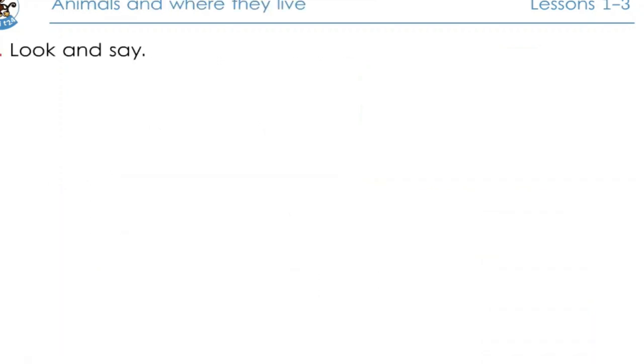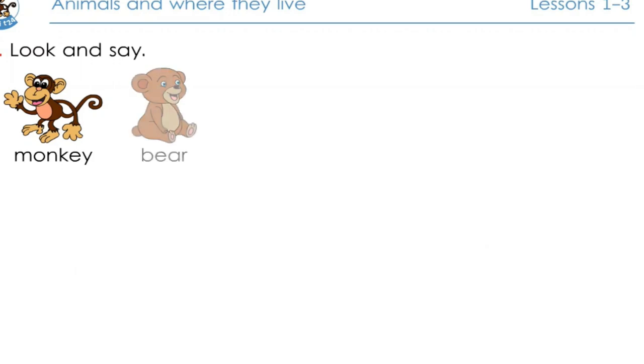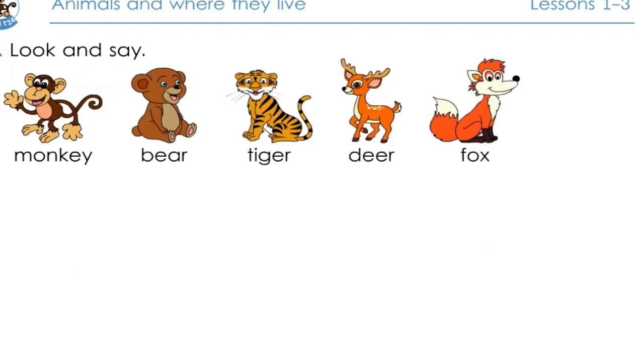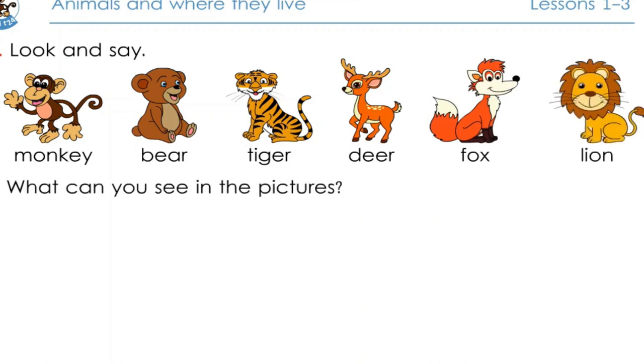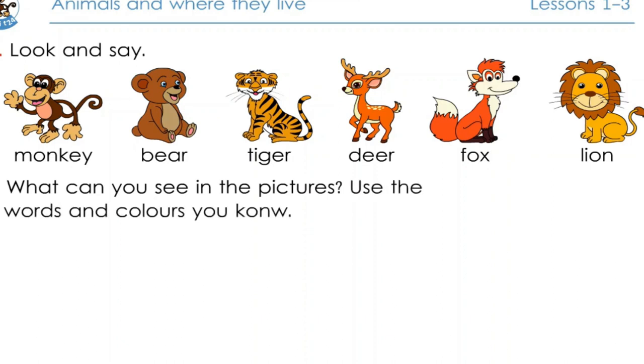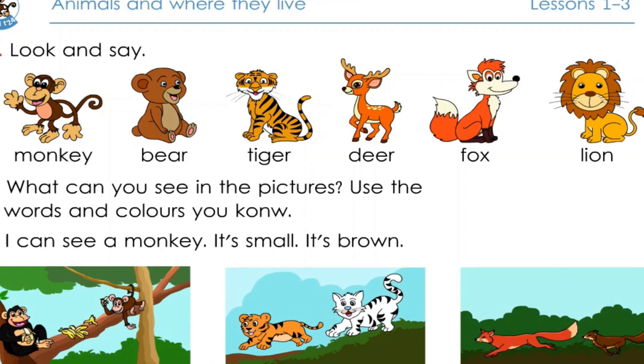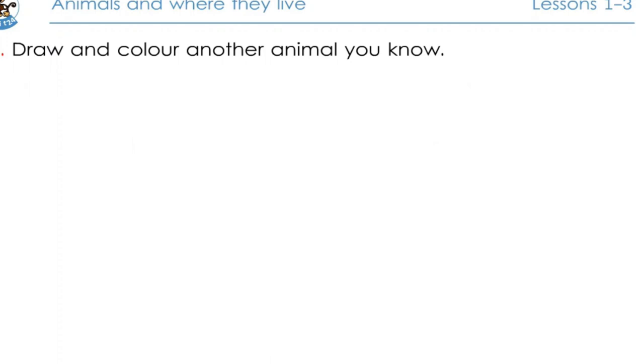Look and say. Monkey. Bear. Tiger, deer, fox, lion. What can you see in the pictures? Use the words and colors you know. I can see a monkey. It's small. It's brown. Draw and color another animal you know. Talk about it.